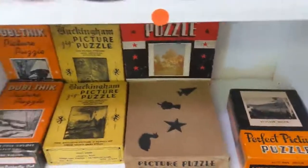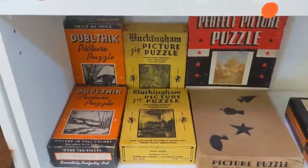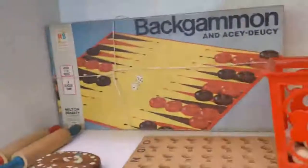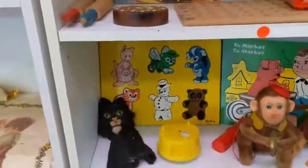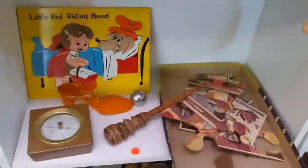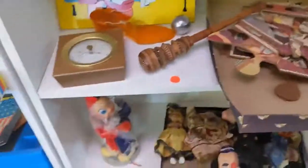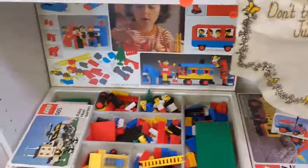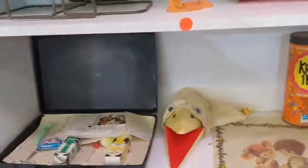Check out these old puzzles. A lot of cards there I recognize, nothing worth picking up. I pretty much got the playing card market figured out. These are just pieces, it's not a complete set or anything, all the Legos that you see.